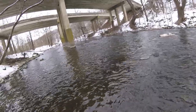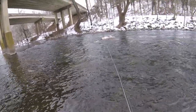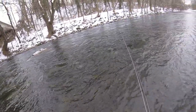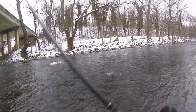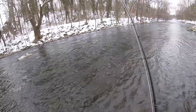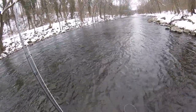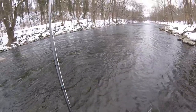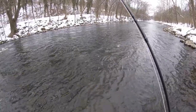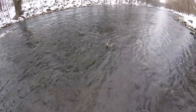So we got three on the attractor, the worm, and one on the pheasant tail. Nothing on the Perdigon yet. So if I catch one more fish, I'm gonna change the Perdigon out. There you go, another fish. Jeez, oh man, three casts, three fish. Yeah, I gotta give that Perdigon a fair chance, so I gotta put something else on there. This is a light colored Perdigon, this Virginia nymph, or medium light. So I'll put on a darker one. Maybe I'll put on the Frenchie or something, maybe a gray. We'll see.